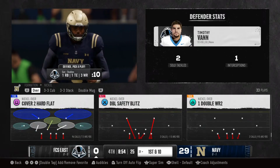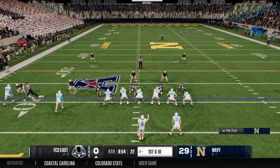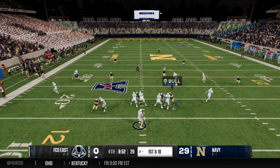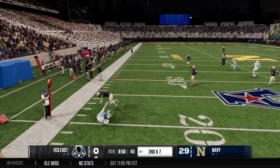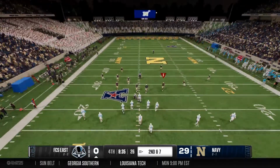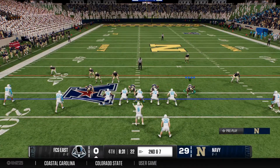And that's such a great job of seeing the play, seeing it unfold, breaking on the football, making the interception, and you will absolutely never forget getting that first career INT, that big play, that big moment. And good coverage by the defense, just a short gain. Trying to get a rhythm in the passing game, now on 2nd down.